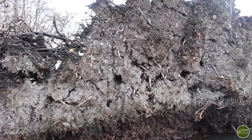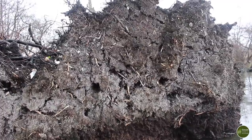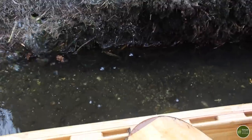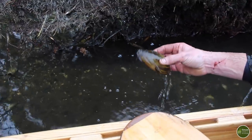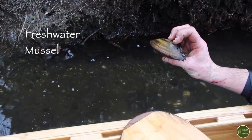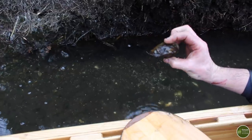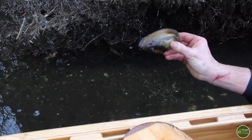There's a tree that's gone over here, and this is the underside of the root system. And there are loads and loads of shell fragments in amongst the roots. And they're all in the water as well. Let me grab one out. Look at that. It's amazing, that one might even be alive. It's a big one, isn't it? I'm not gonna take it, but nice to know they're here.